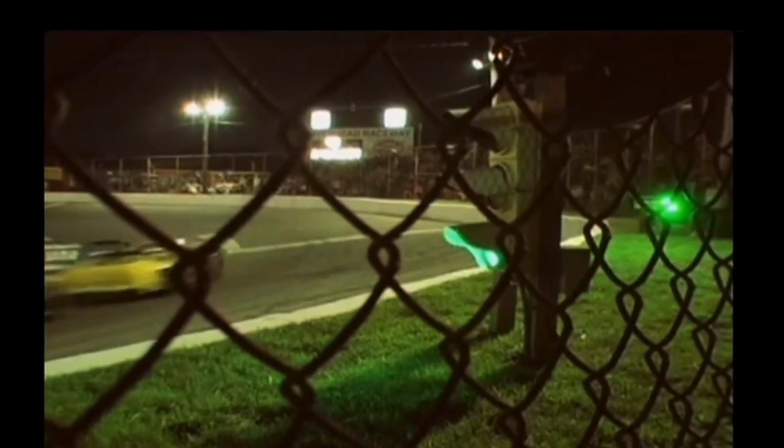We drop the green flag on NASCAR on Versus right now.